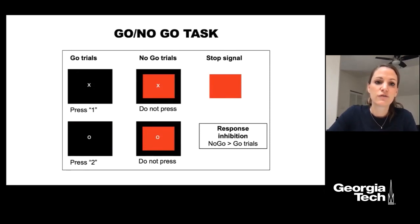Then for another set of studies, we used a go-no-go task. So in go trials, participants see an X or an O, press 1 for an X, 2 for an O, and in no-go trials, you see a stop signal behind the X or behind the O. And so they're supposed to withhold their response. And response inhibition is defined as no-go trials larger than go trials.